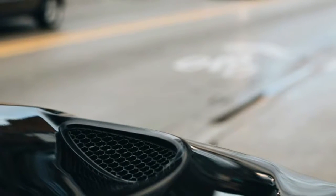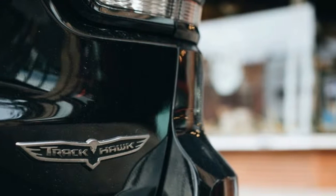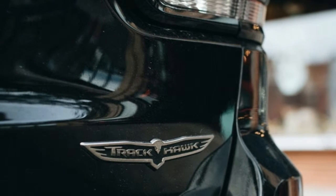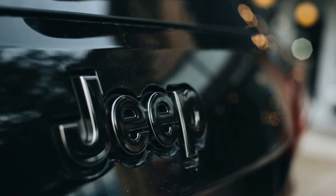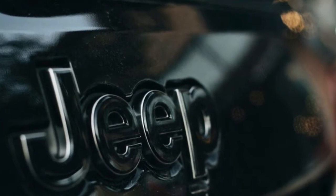It's also a sleeper vehicle. Yes, something is up with this Jeep. You can tell that at first glance. But Hellcat power isn't immediately obvious. I like that. It's also pretty chill when you're cruising at steady speeds.